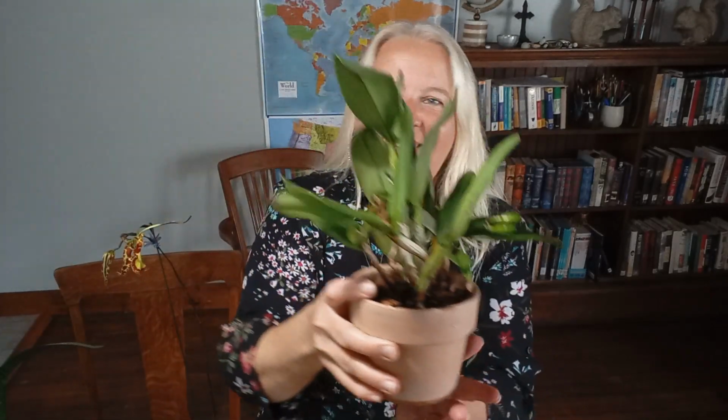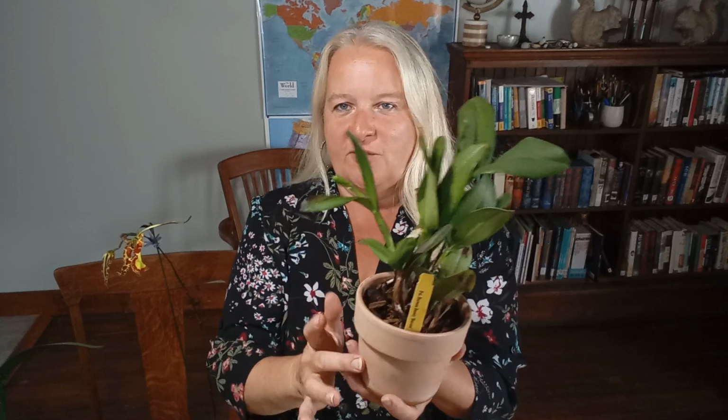So we have Burana Beauty. It is Potinara Burana Beauty, Burana Beauty times itself. They've bred it back to itself. Do you see the two buds? And this is struggling a tad bit. It didn't like the last culture it was in. I think it was in a plastic pot. It just wasn't happy. Everything I've moved into terracotta, and yes, it does need a few air holes drilled into it, every time I've moved something into terracotta, it's just done phenomenally well. I can see a difference. And this I just moved over maybe a month ago.